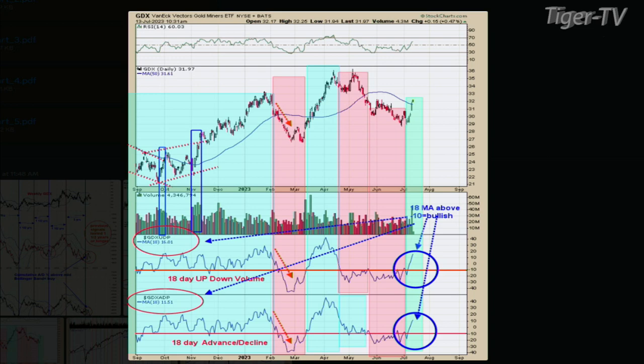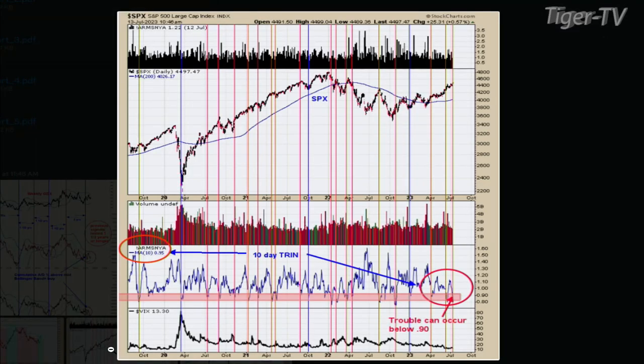This is kind of a warning shot over the bow here. This chart, the second window up from the bottom, is just a 10-day average of the ARMS index, or TRIN. I shaded that area between 90 and 80. Every time this indicator got to minus 90 or lower, I drew a red line, and there are a lot of red lines going all the way back to about mid-2019. It's kind of a short-term indicator, but it gives pretty good signals. Usually, at a minimum, the market just stalls, and sometimes they pick out major highs.